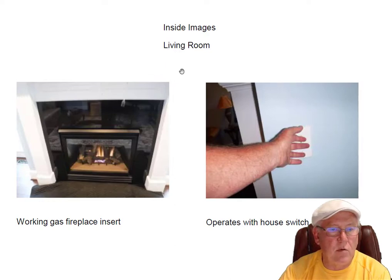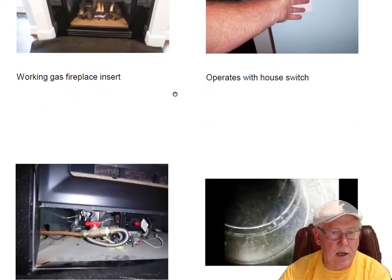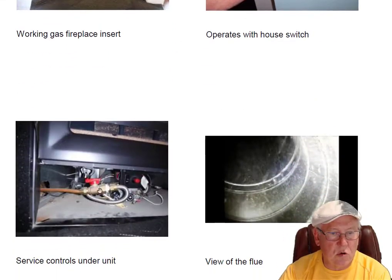All right, so in the living room, this is the living room fireplace. It's a gas log insert. It operates with a house switch just off to the right, on off, just like any other house switch. All the service controls are up underneath the unit. This just pops open so that the service providers like Piedmont Gas or a licensed plumber can get in here and check the equipment to make sure everything's working okay for you. And it is, everything is working today. Flue system looks good, no problems with that.